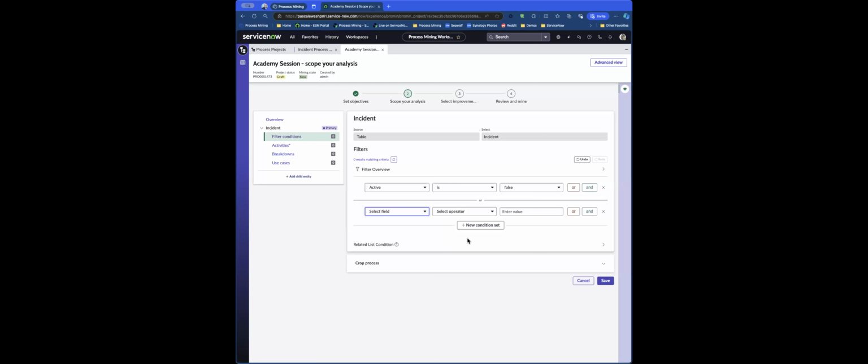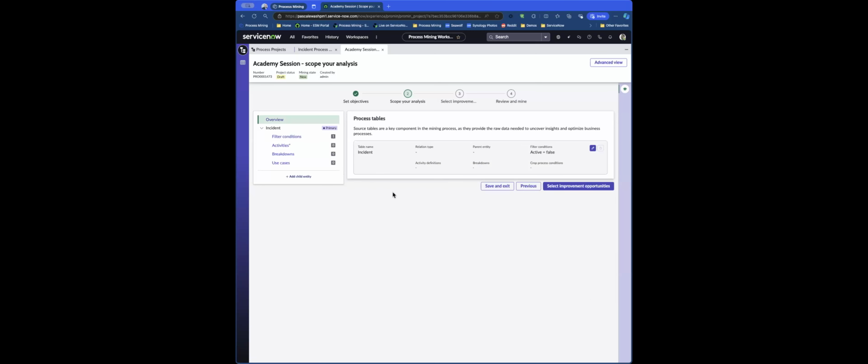Perhaps I only want to look at Q4 of 2023, right? And then be able to look at, well, how many records do I have that I can apply for this? Great. You can also apply some additional filtering here in terms of cropping that process using start and end conditions as well. So I'm going to hit save. So I have one filter condition, all closed or inactive incidents.